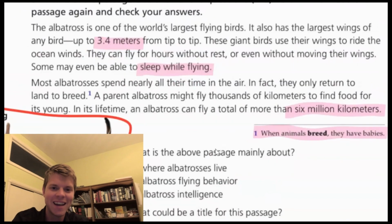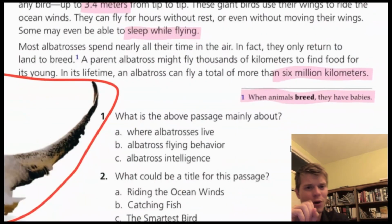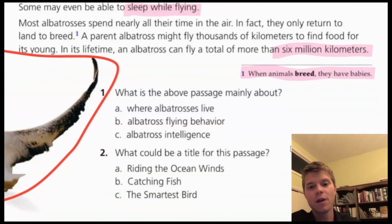that's a lot. So, did you find out what it was mainly about? One way that helped me is I looked at 3.4 meters from tip to tip. I knew, okay, they're talking about the wings. Sleep while flying, yep, they're talking about flying. And the 6 million kilometers, yeah, okay, that makes sense. They're flying a lot. So for me, I kind of thought, I'm going to choose something that talks about flying. And for number two, well, that's up to you.